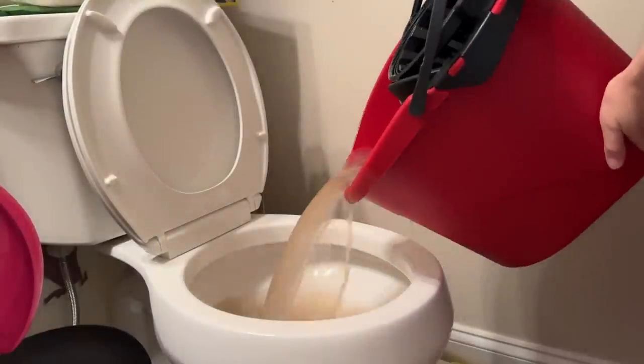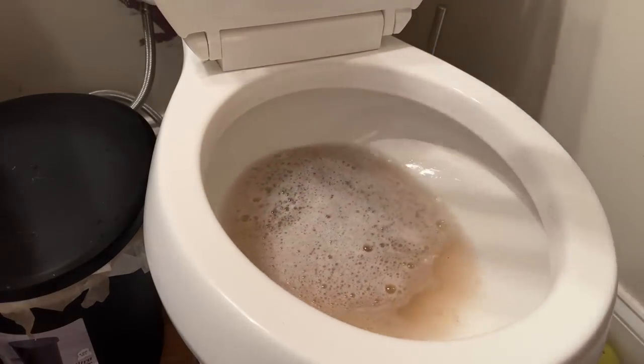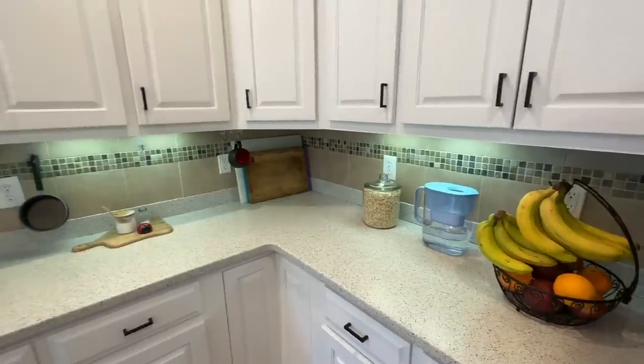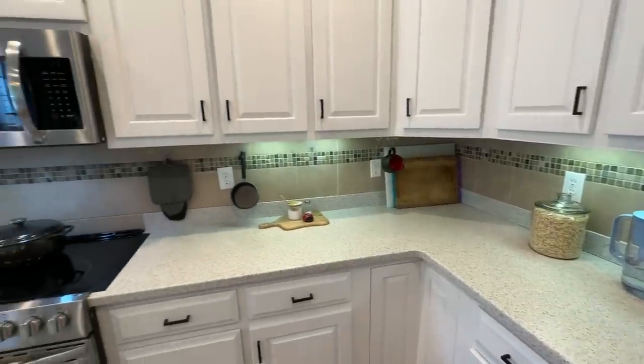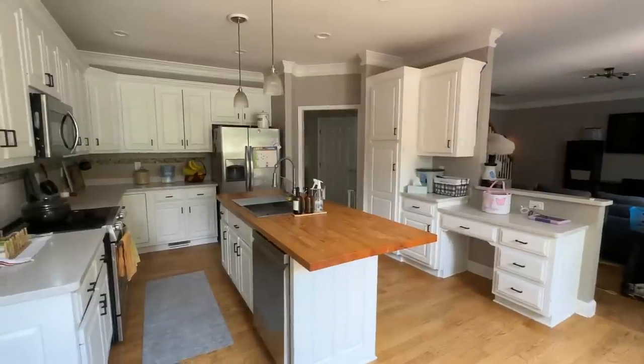This dirty water is just from the kitchen alone. I am next going to show you the after pictures of the kitchen, and we are moving on to the microfiber cloths. And what happened was that I normally wash my microfiber cloths in cold water with a little bit of sanitizer and of course just laundry detergent.